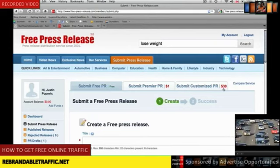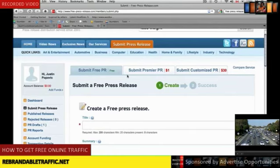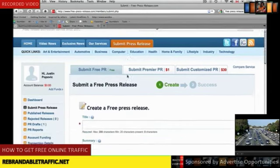Still fairly cheap, all things considered, but if I'm going to pay for a press release, I usually go to a bigger one like PR Web. When you submit the free one, you still get to submit it, but there's just no links to your site. They're going to use that press release and put their own AdSense or whatever in it, but that's fine. It's still free content publication for you.